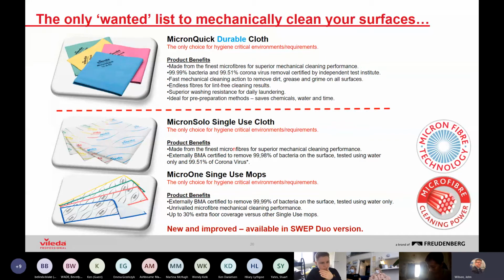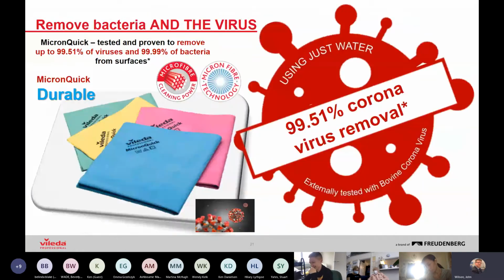And I say it's got unrivaled microfiber mechanical cleaning performance and gives you 30% extra floor coverage against other single-use mops. And we also do this now in a double-sided version. So the exciting news that was introduced this year was not only will the cloths and the mops remove bacteria, but they will also remove viruses. And we've never been able to say that before until we got independent test results back this year, which has been absolutely fantastic.